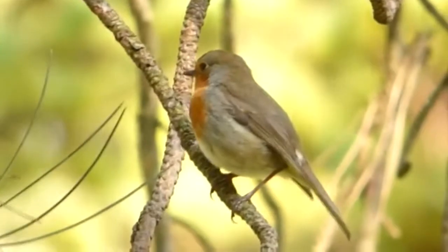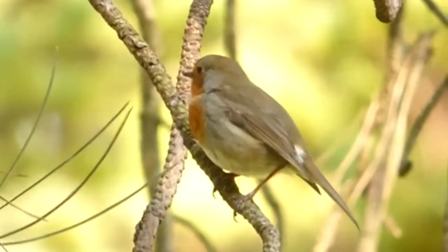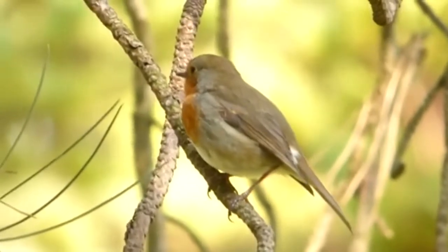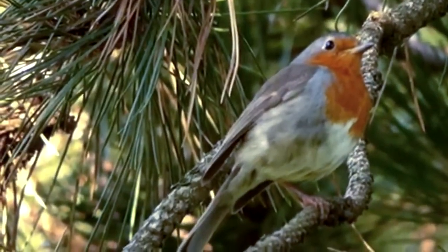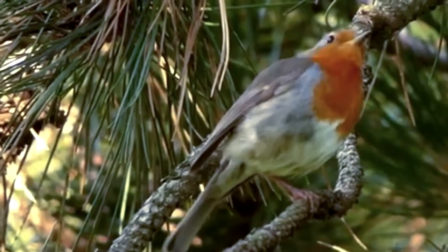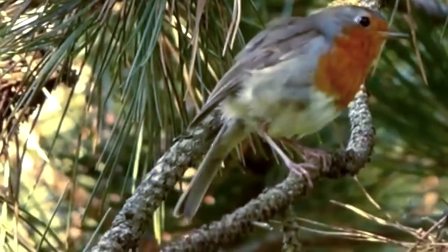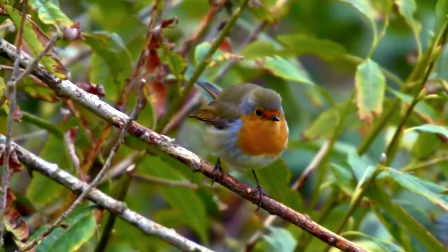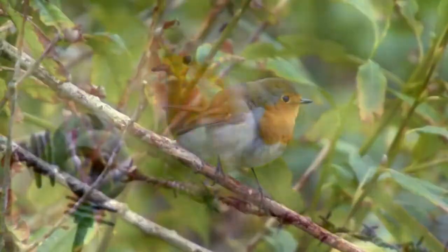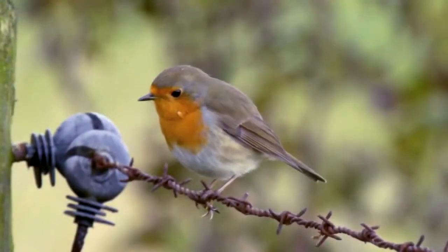This is probably pretty obvious, but American robins are from America, while European robins are from, well, actually they're from a few places. European robins live throughout Europe, as well as western parts of Asia and northern parts of Africa. These birds generally prefer habitats with vegetation and open areas, so places like forest edges and open woodlands attract them. They also enjoy man-made places like gardens, parks, and even backyards.